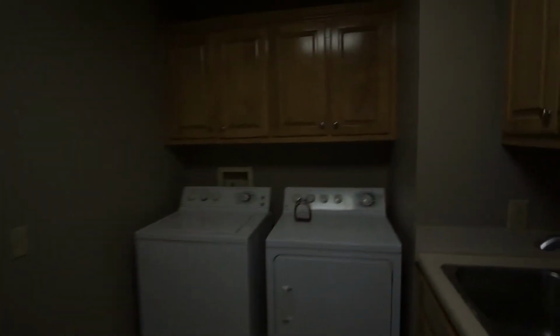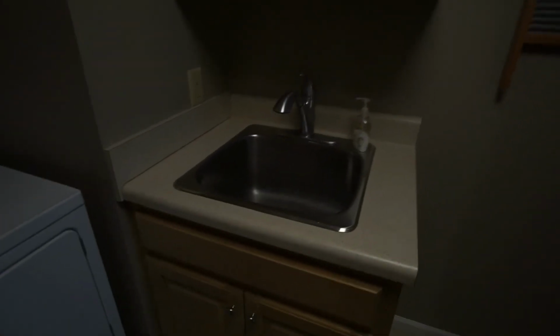Now let's move on over to the laundry area. Turn on the lights here. Got a place to put your coats. Laundry area with a sink as well, which comes in pretty handy. Plenty of storage for linens or detergents, whatever you want to put there. Dog bowl, and right there is the entrance for the dog or the cat.